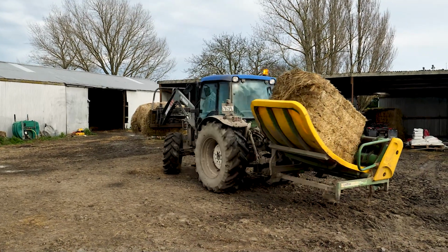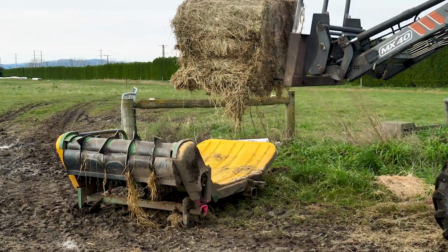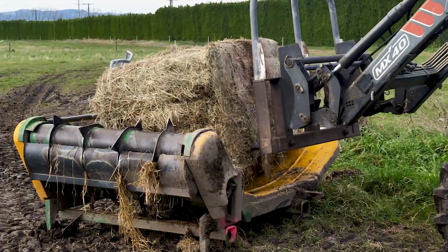The Hustler 2000s that we run, we've had for 25 years. Absolutely no problems with them all. They've fed out thousands of bales of hay for us.